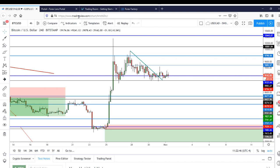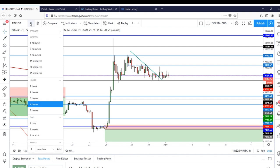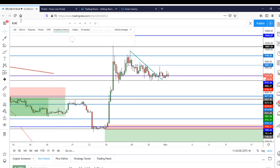Someone in the chat said NZD yen. Okay, cool, I'll look at NZD yen. Euro pound. Sure, I'll look at Euro pound. Brendan. Sure, I'll look at those pairs. So I'll look at NZD yen and Euro pound. So let's look at that Euro pound.